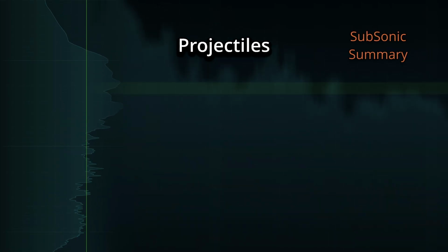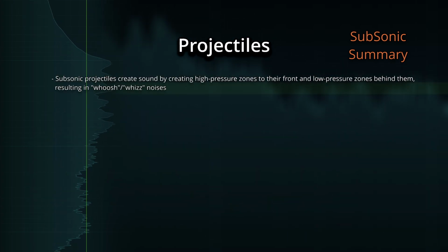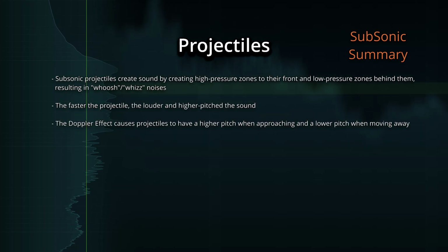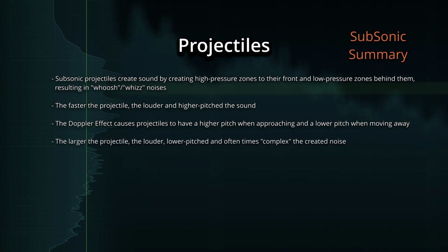Alright, let's take a breather and summarize our findings about subsonic projectiles. Subsonic projectiles create sound by displacing air, forming high pressure zones in front and low pressure zones behind them, resulting in characteristic whoosh or whizz noises. Faster projectiles generate louder and higher pitched sounds, with the Doppler effect causing pitch shifts, higher when approaching and lower when receding.